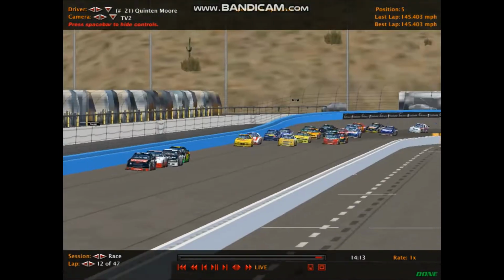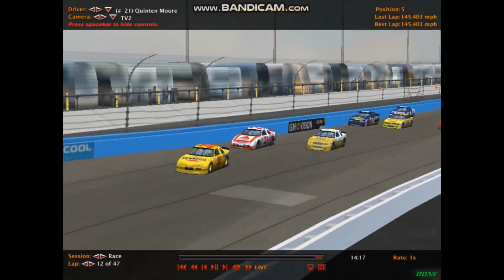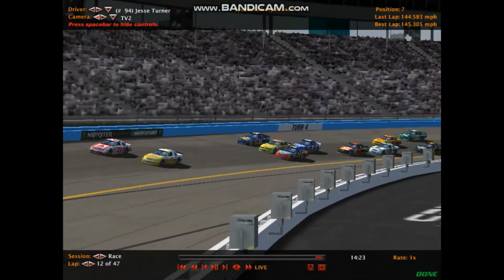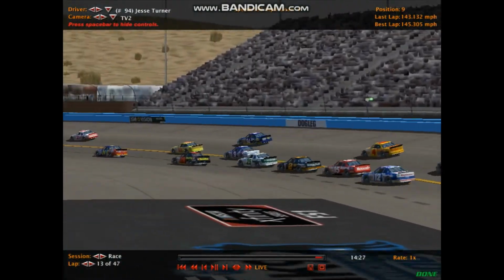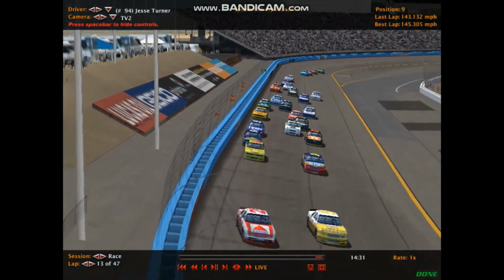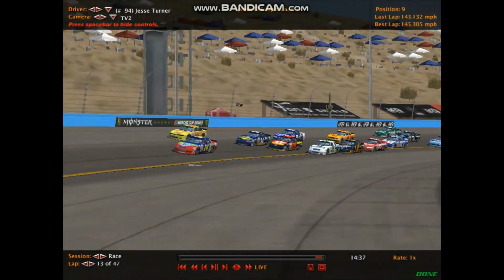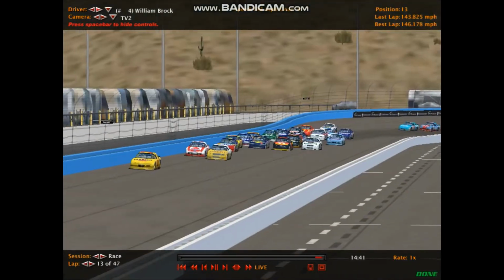And Parker's going to get by the 21 and Quentin Moore, or tries to get by the 21 and Quentin Moore as they go through turns 1 and 2, or turns number 3 and 4. Kev Shear gets loose, almost gets into Jesse Turner. Jessica Shelton trying to figure out who she wants to go with. She gets loose off turn number 4. Keith Batson down low. Benjamin Miles is in there. Dylan Young, Jackson Haywood, William Brock in the 4 car. 12 car, Rob Evans, and 3 wide there between Seth Cole, Cole Deaver, and Matt McIntyre.